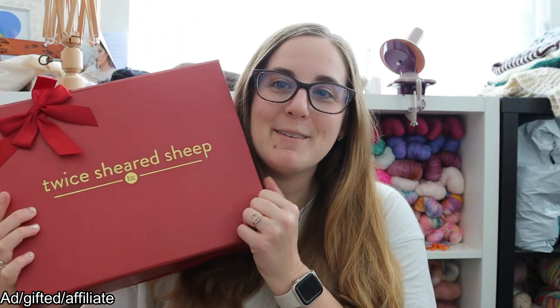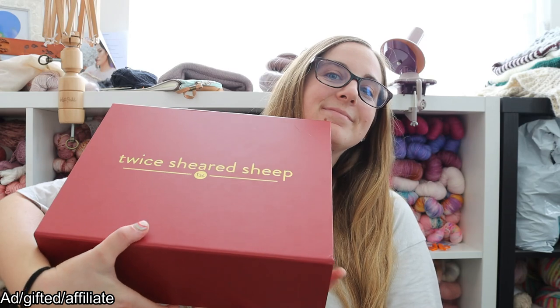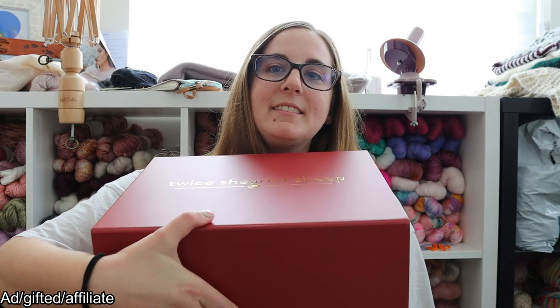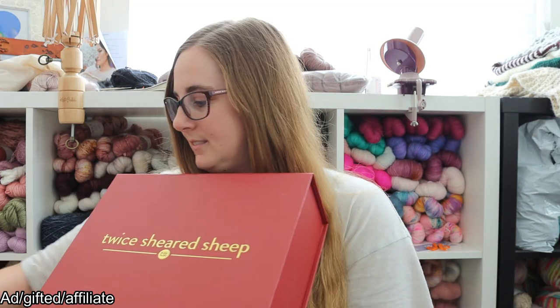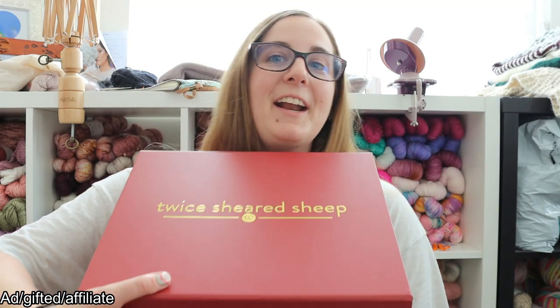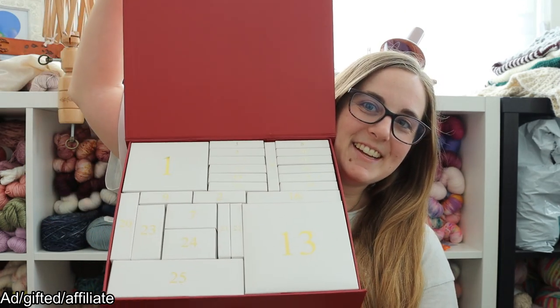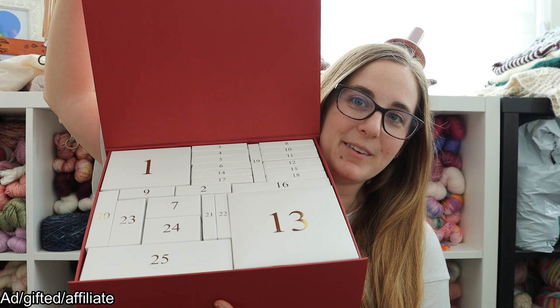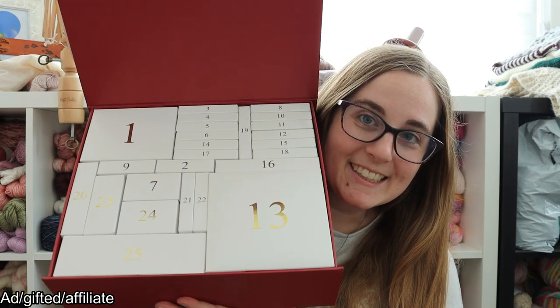But if I can get the ribbon off, I'll give you the tiniest sneak peek of what's in here. Okay. Ready? Oh, I put my note in there. Hold on. Okay, ready? So you can see all the different boxes in here. They're all different sizes. It's really exciting.